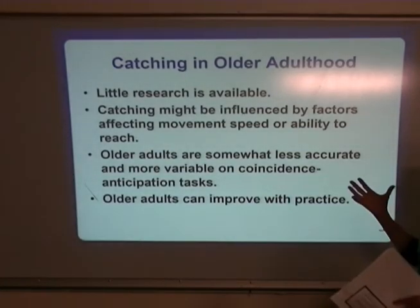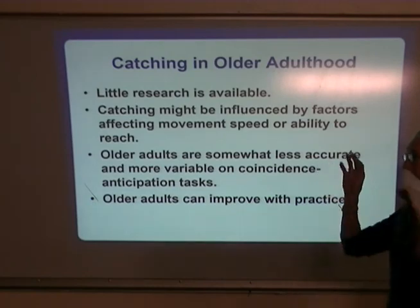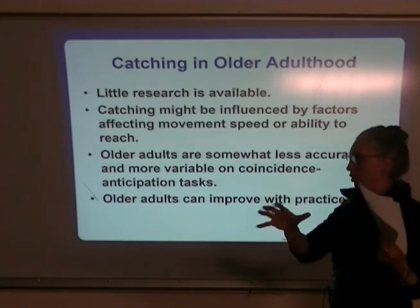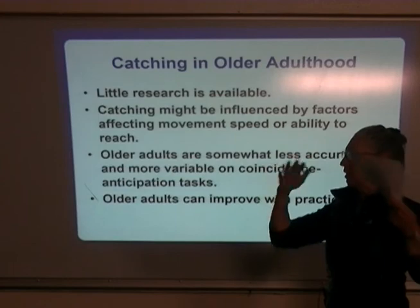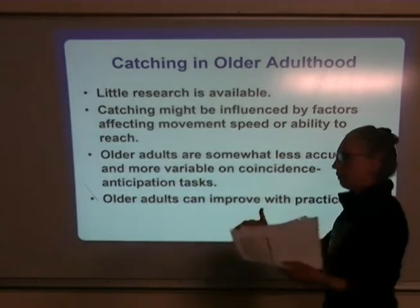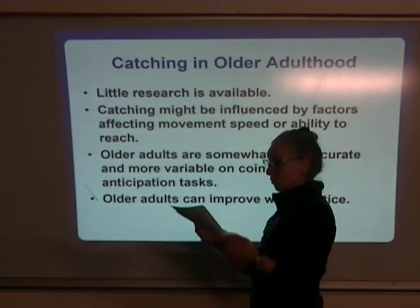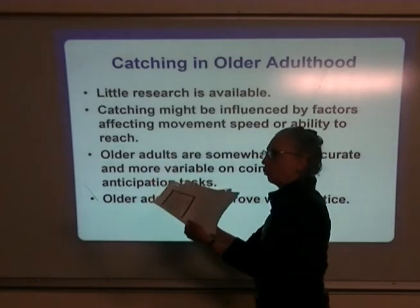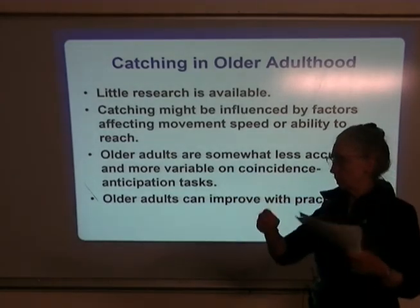So you do have to be a little bit careful with the research, particularly if it's before 2000, because a lot of it is going to be lab-based, not real-world based. Doesn't mean that that information is not important, but remember that the constraints in a lab are much less variable than the constraints would be out in the real world, right? So we would see some difference if we were looking at catching in the real world rather than catching or coincidence anticipation tasks in a lab.